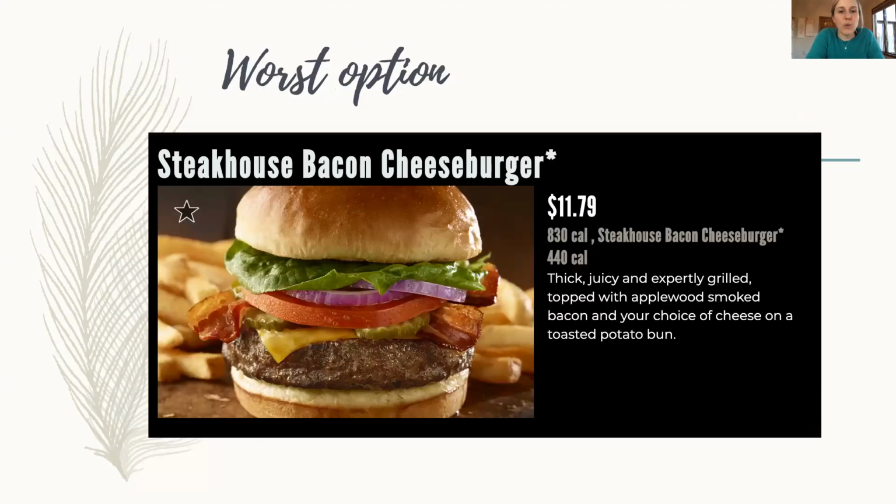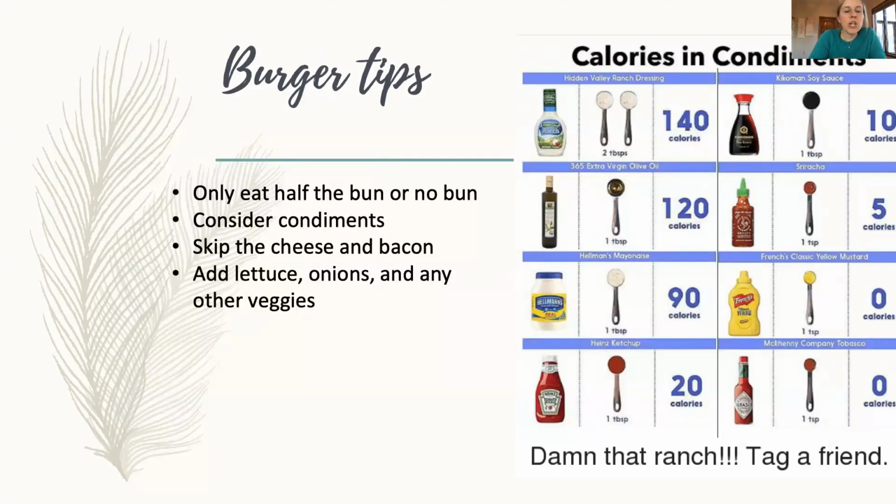Your steakhouse burger was the worst option. It was 830 calories. Add in 440 calories for your fries. Yikes, that's going to do, again, some damage. If you're going to do your burger, again, only eat half the bun. Consider your condiments and what you're adding in.